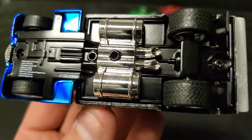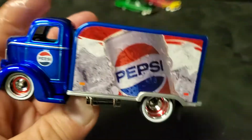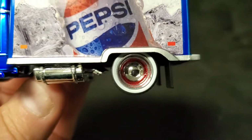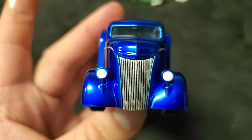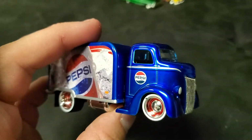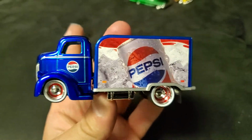Look at the attention to detail. Wow. I love those wheels too. Man, that's cool. Love COEs. This thing is awesome.